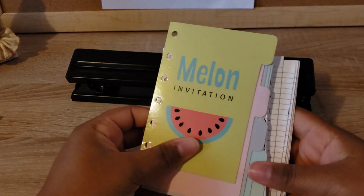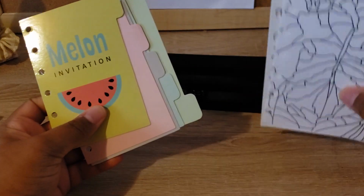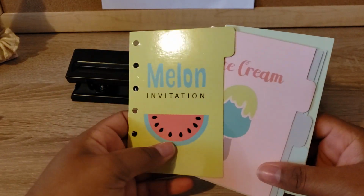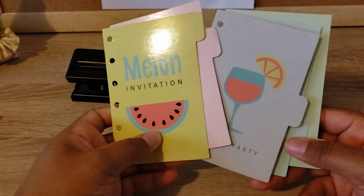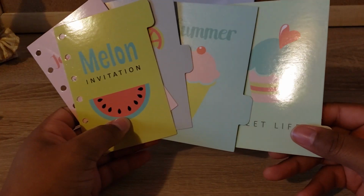And then that pocket planner came with dividers too. These are the inserts I took out of my Filofax that I was just storing. But they came with those dividers too, which I compared to the ones that came with my personal. And these are actually shinier than the ones that came with my personal.